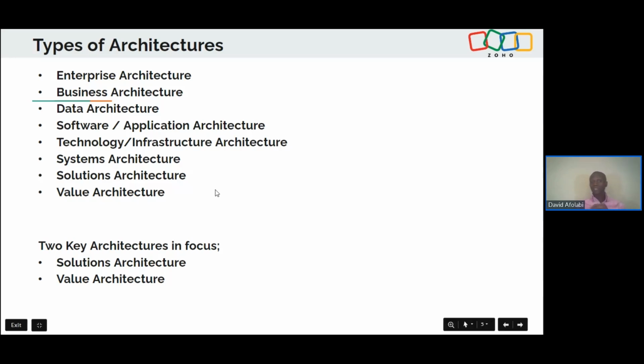Enterprise architecture particularly encompasses the business architecture, data architecture, application architecture, and technology architecture. It basically sets up a high-level view of every component, architecture-wise, that needs to come together to help a particular business achieve its vision or set goals.